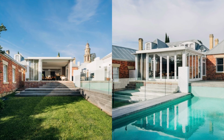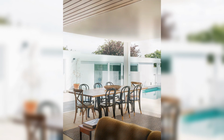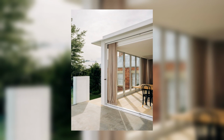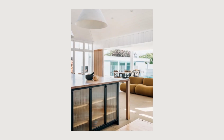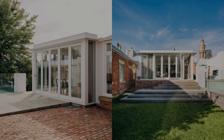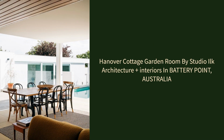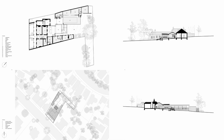Program resolution. Our clients required a livable, robust, light-filled home with warm, tactile materials alongside visual and physical connection with the garden. The operable edges of the new garden room and reconfigured kitchen provide enhanced permeability and create an intimate node, enhancing relationships and flow between different areas of the home.